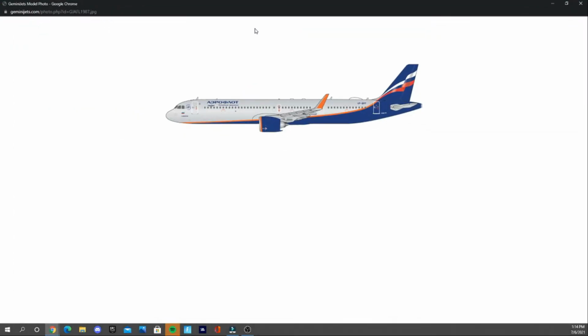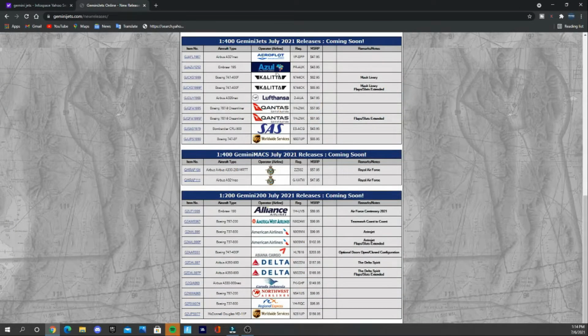I would get this model if I had an airport that kind of required it. But I do like the gray moving into the orange and then the blue in the back. And I believe the flag on the tail looks really nice. I'm not sure why, but Gemini Jets' computer-generated models look a lot more detailed here. You can see the antennas as well as the Wi-Fi hub type thing. And it is a lot more detailed.